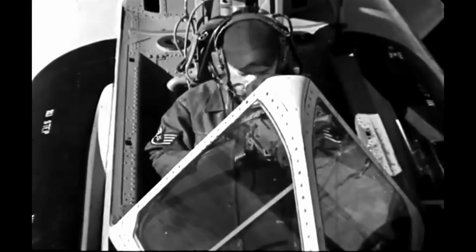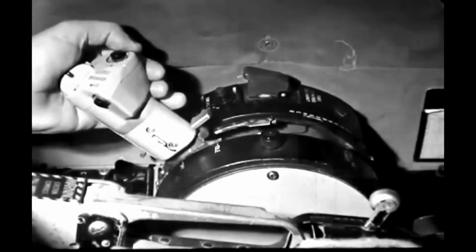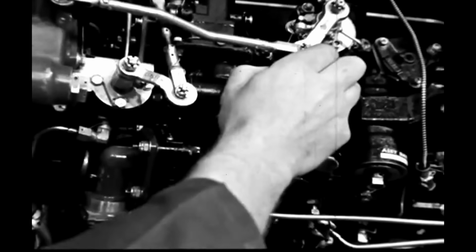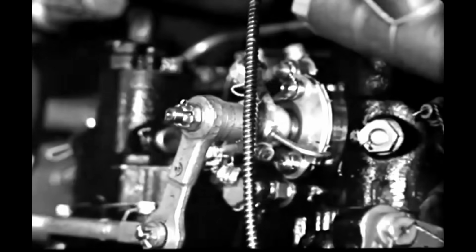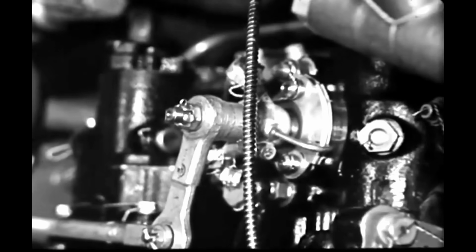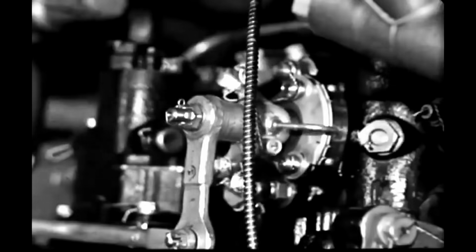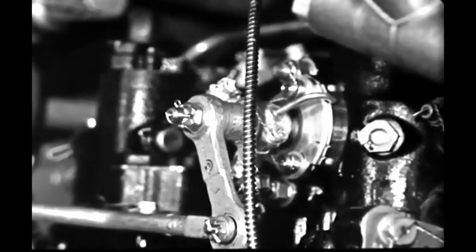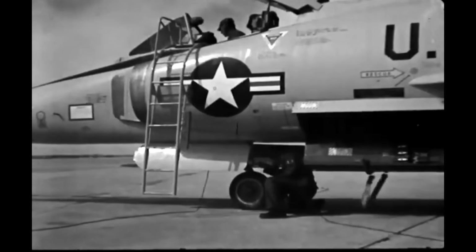Throttle linkage is operationally tested before making fuel control adjustments. Movement of the fuel control quadrant must synchronize with throttle movement. Power control movement is transferred to obtain predetermined fuel control settings. The aircraft manual indicates the relative degree of movement throughout the entire throttle range. Close attention to detail is required when trimming an engine.